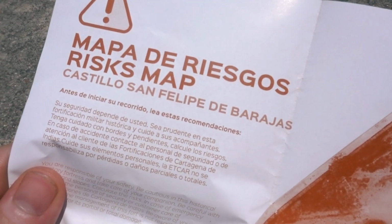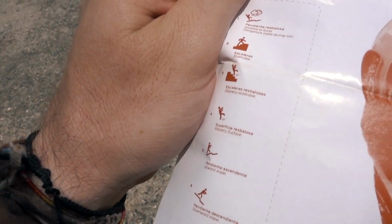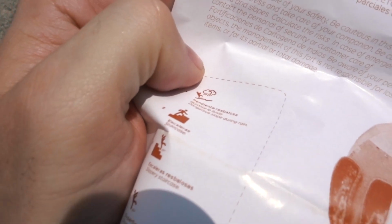And I'll just take a moment to appreciate the risks map that they've given us, which consists of showing us where there's staircases, possibly slippery staircases, dangerous slope during rain.